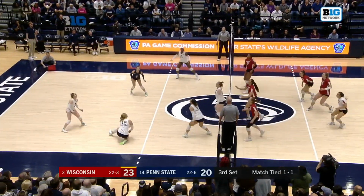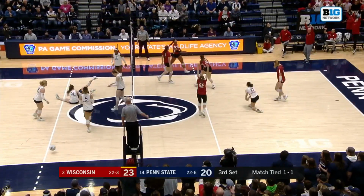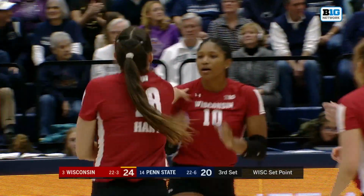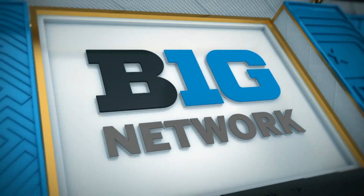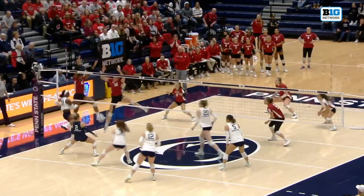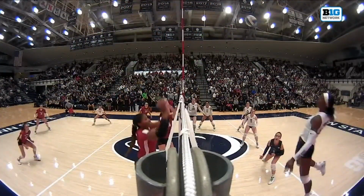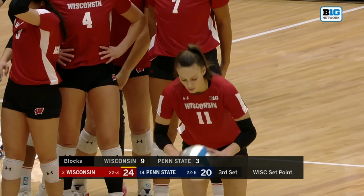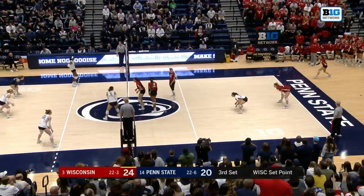Hart. The story continues. The block of Robinson and Hart. Impenetrable. The ninth block for Wisconsin. Okay, Wisconsin's point, but wow, you're seeing high-level volleyball right here. Great block. Prior to that, tons of defensive gets on both sides of the net, but a statement block for Wisconsin. Set point, Badgers.